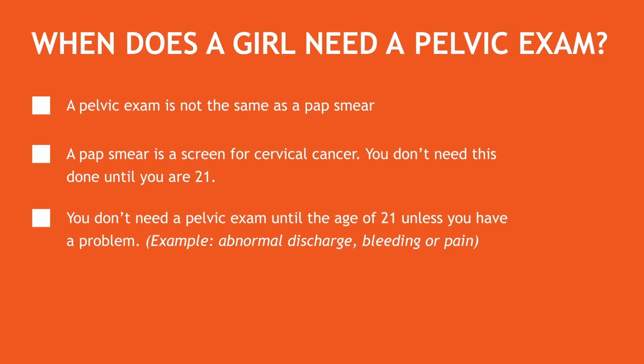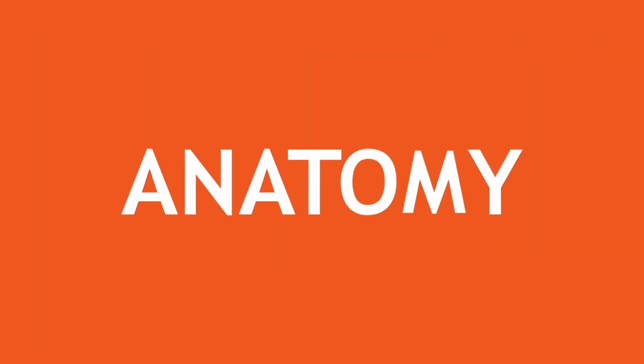So if you have a problem like discharge or pain or bleeding, you may need a pelvic exam for that. But most importantly, you don't need a pelvic exam to start birth control. The only birth control method that requires a pelvic exam is something called an intrauterine device. So let's move on to males.